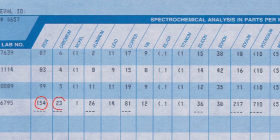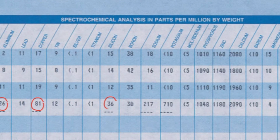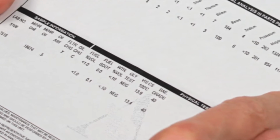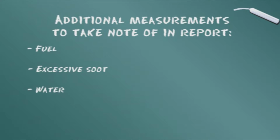Highlighted numbers in the columns denote test results that the analyst has flagged because they exceed preset warning parameters and warrant closer examination or require action. Individual results are noted to better explain the overall severity assigned to the sample. In the special testing section of your report, note these additional measurements. Fuel, soot, and water results are all reported in percent of volume.